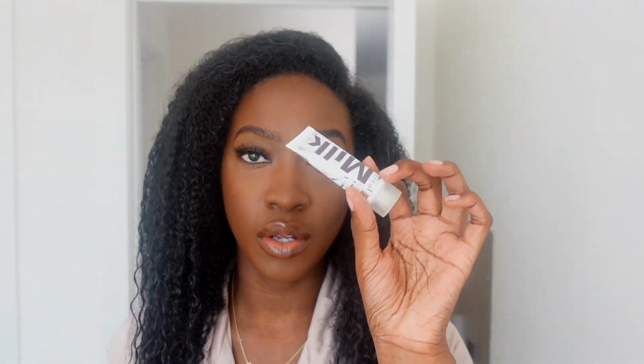Liquid contour for me just gives more of a simpler face. Like, again, not doing as much. Again, it really just depends on the shade that you need, the shade that you want to wear on your face. But again, this would be more for my medium sheer coverage, but the shade is giving that chiseled full face coverage.